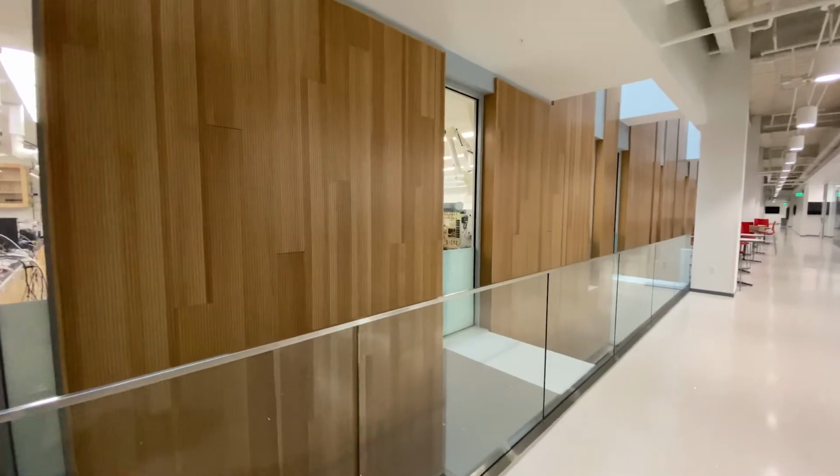I am standing at the top of the monumental staircase, which you can see on your left. We're at the top of the staircase on the third floor. The third floor is where we have all of the civil engineering faculty and staff offices, the department office, the undergraduate programs and graduate program offices, as well as the environmental engineering lab.